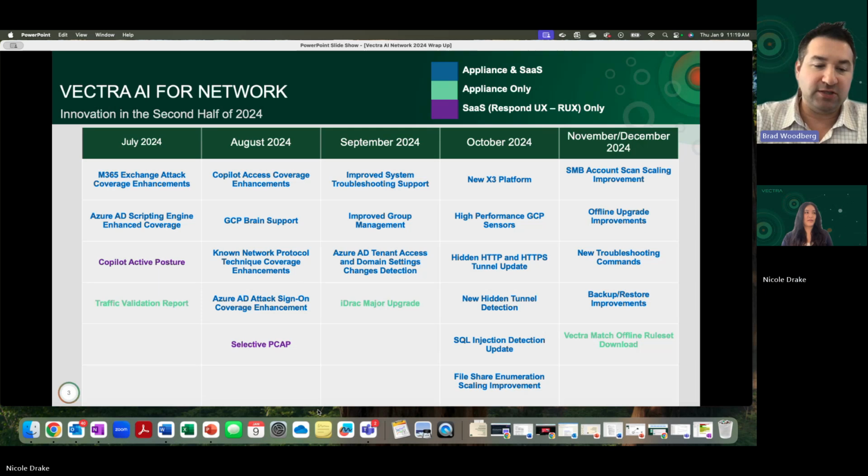Yeah, so getting into the summer, a big chunk of the things that we did here in the summer included getting the CDR for Azure release ready for launch. But we did a bunch of integrations with our M365 and Azure AD coverage.